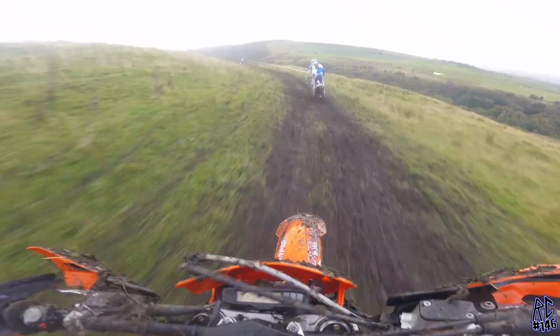Whoa, we're getting boosted. Trying to grab them roll off down this first straight. Oh, one down. Whoa, it's carnage. Oh, that's not good. Good job, I wiped it.